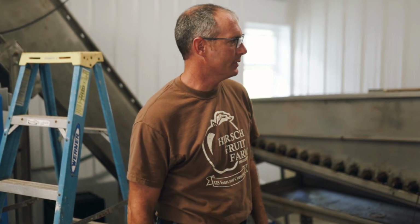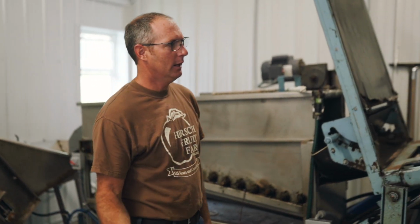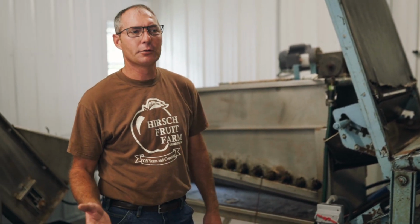I'm going to show you the cider mill. This is where we make cider in the fall and winter. We make about 30 to 35,000 gallons of cider a year in anywhere from 500 to 1,500 gallon batches. Each bin holds about 18 bushel apples, and you get relatively close to 3 gallons of cider per bushel of apples, depending on the variety. Some are a little higher and some are a little lower.